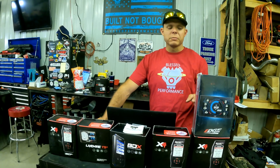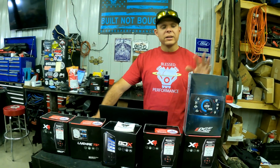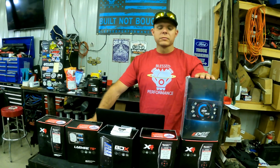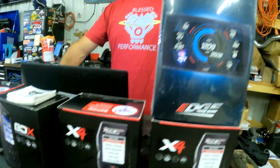Now, if you're trying to build something that you want to be able to monitor every inch of that truck so you can really dial it in, this is what you're going to need, paired with an X4 for tuning. We cannot load tunes under the CTS3. They do not have the option for that. So it is what it is.